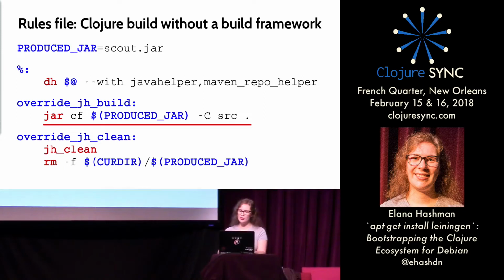Now, I think the really interesting step is in override_jh_build, where we override the normal Java helper build. Instead of what that does, we call the jar command, which creates an archive called scout.jar, that's the produced jar, in the current directory, using all the classes in source, that's the -C flag. So all that does is create a jar that's an archive of the source code from the current directory. That's it. When I first saw this, I was like, WTF, does that work?